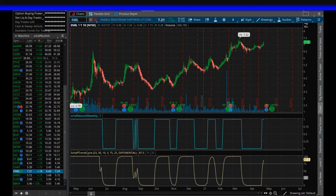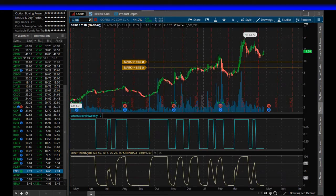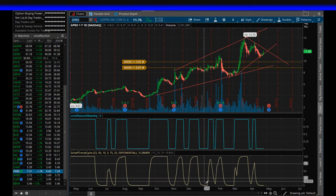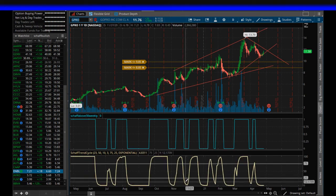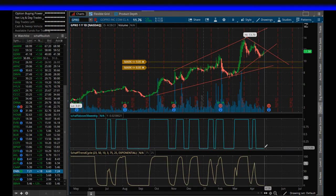And let's pull up that GPRO, that GoPro. All right, so it's down in the dumps in the bubble buy zone. So let's look for it to do its consolidation thing, and once it finally gets over itself and decides it's ready to start coming back up, we will catch it. All right. But as of now, it has a little breakout to do.